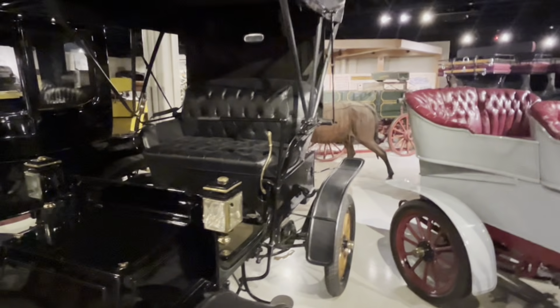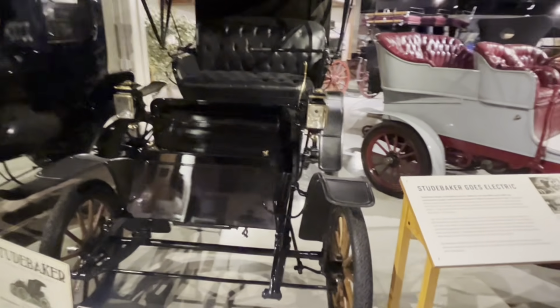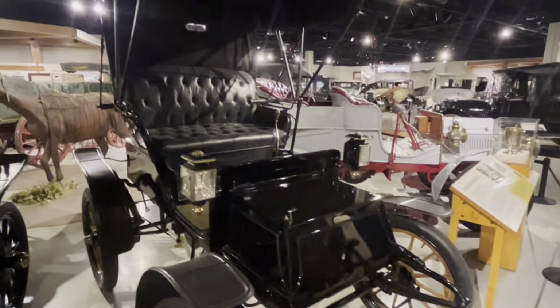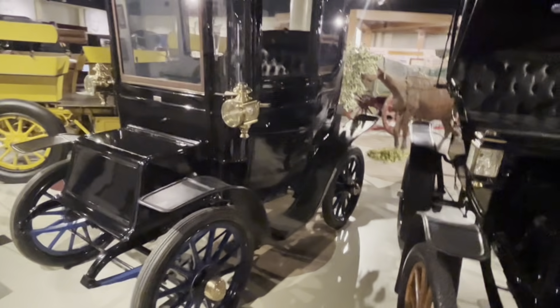Studebaker started in 1902 making electric vehicles only. And here's actually a very nice example from 1907. You can see, typical for the era on electric cars, this was tiller steering and very much buggy-like. Next door, we have an enclosed coupe electric car.